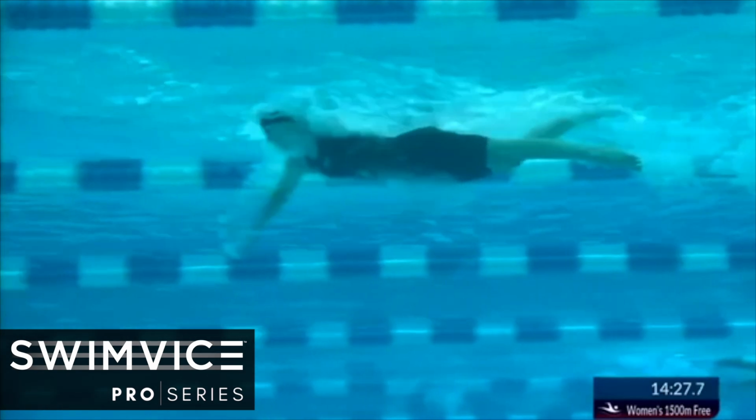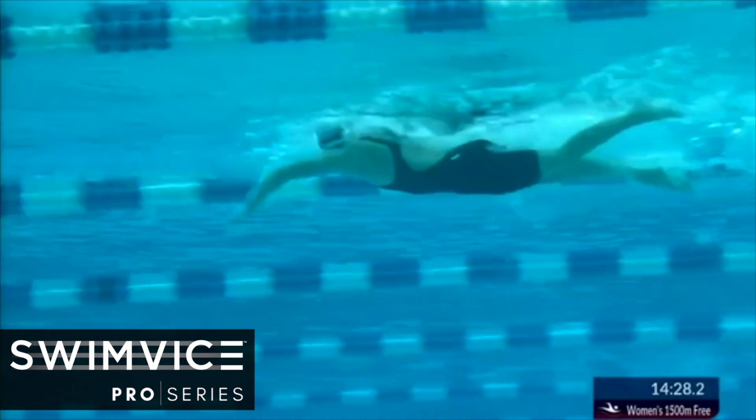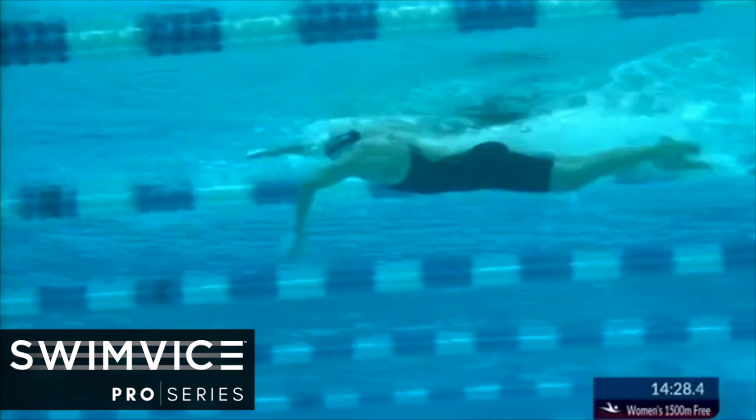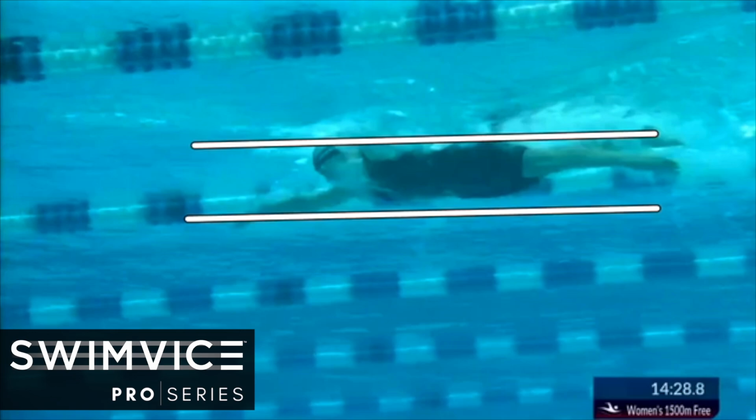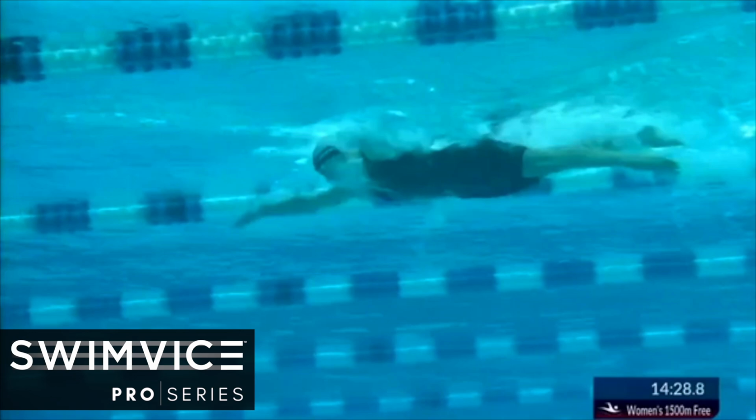And she's doing a breath. Early, quick, and look at that catch. Insane. Perfect early vertical forearm, maintains nice body line all the way through. And that's how she's able to swim through a small profile, right? Decrease her resistance, decrease the energy that's created from her kick, because again, this is a distance event.